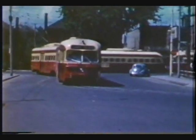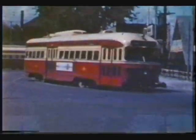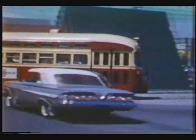The eastern terminus of the line was Luttrell Loop, where passengers would transfer to suburban bus lines.